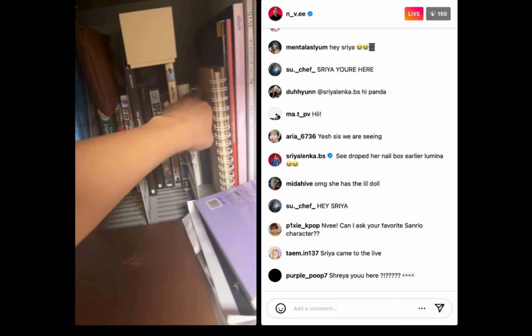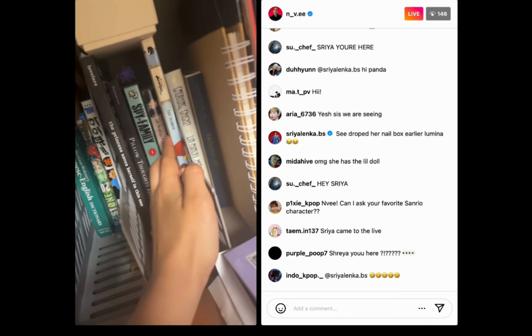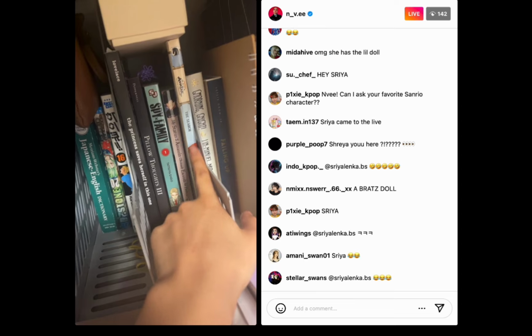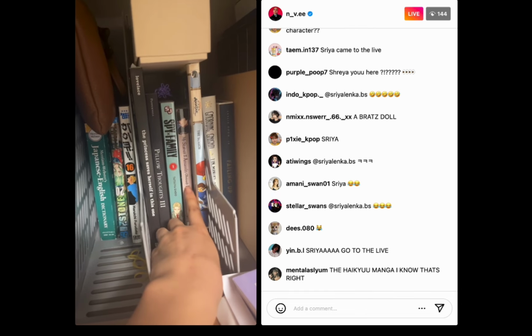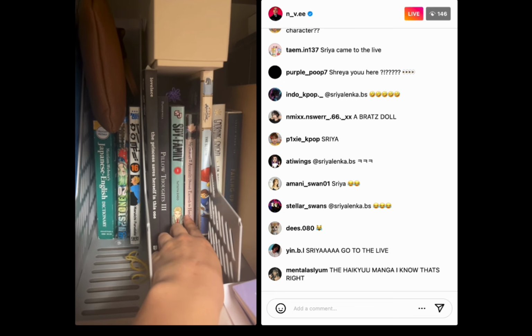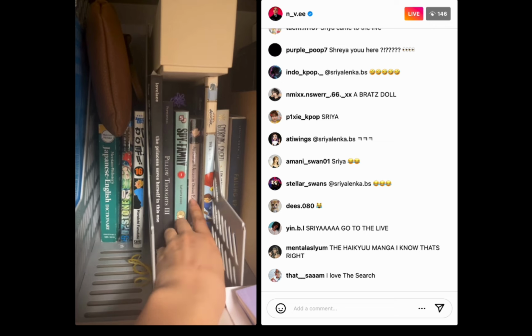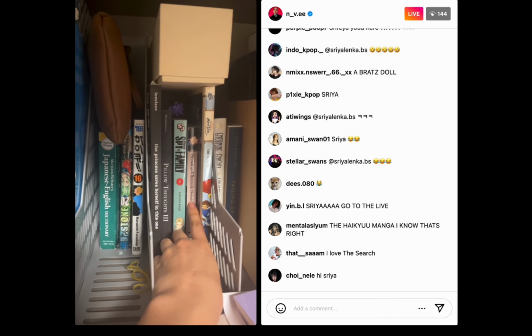I got some of my other books, like Avatar. This one, The Search. This one explains Zuko's mom. This story is really good. And then this one, I haven't read this one yet. It's My Status as an Assassin Obviously Exceeds the Heroes. I heard this is really good. I bought this before I came to Korea, but I haven't read it yet.